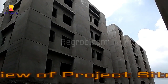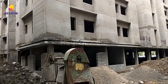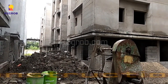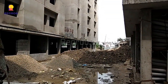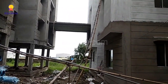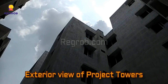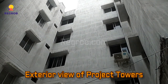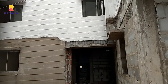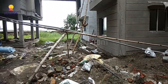Now here you can take the view of the project site. It's an under construction project located in one of the prime locations of Howrah. And now we are giving you the exterior view of the project towers. They are under construction stage, as in this video you can see.